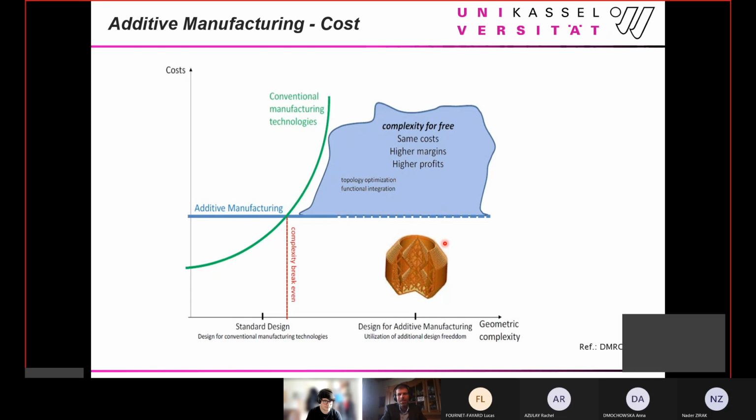So this is what I tell my students: look at those parts and really think about whether it is better to print them or manufacture them traditionally. And if it's complex, or if you can replace a group of parts by just one part by using additive manufacturing, then that's a reason to really think about additive.